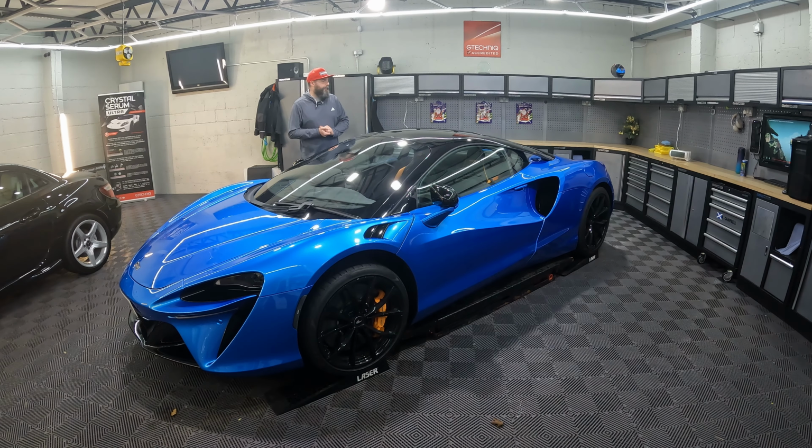Full front end has already been PPF'd, so we're not going to be touching that with the polishers. And we're just going to slowly start making our way round the car to get it looking exactly the way we want it to look. So yeah, that's the game plan for today.